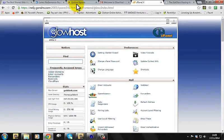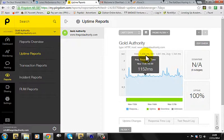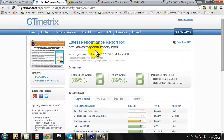So if we just go and have a look at the performance, this is the uptime report for just the past few days at the moment, so the downtime is not applicable. Uptime 100%, and 1636 milliseconds for the response time to the server, which is pretty good. So again, I go through Pingdom and also how to speed your website up in the Kickstart search engine ranking and hosting guide there. But if I have a quick look at the latest performance report as well for a site that I've got up here, you can see that the page speed grade is B, which isn't bad. Page load time is 1.62, which is pretty good as well.